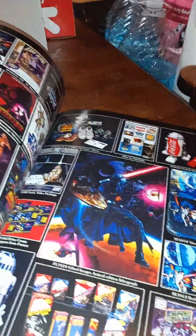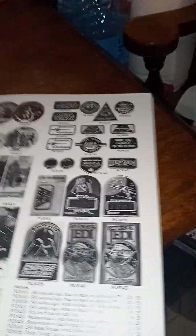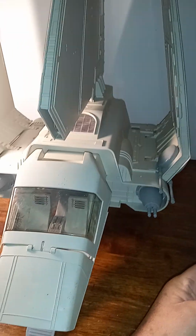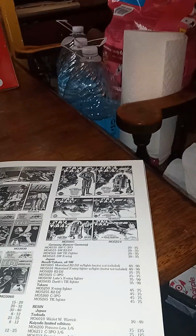And posters and trading cards and advertising and everything. So if you're a vintage Star Wars collector, and the reason I dug this out is because this is my only remaining vintage Star Wars vehicle that's left. I sold all my other ones. Well, except for the Millennium Falcon I gave to a guy that I worked with.